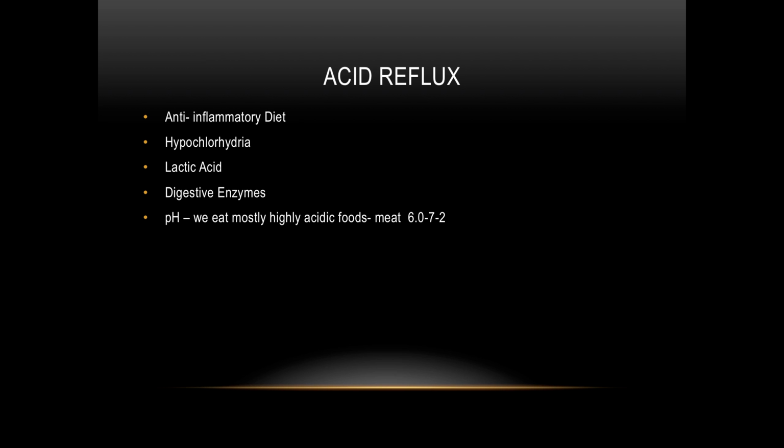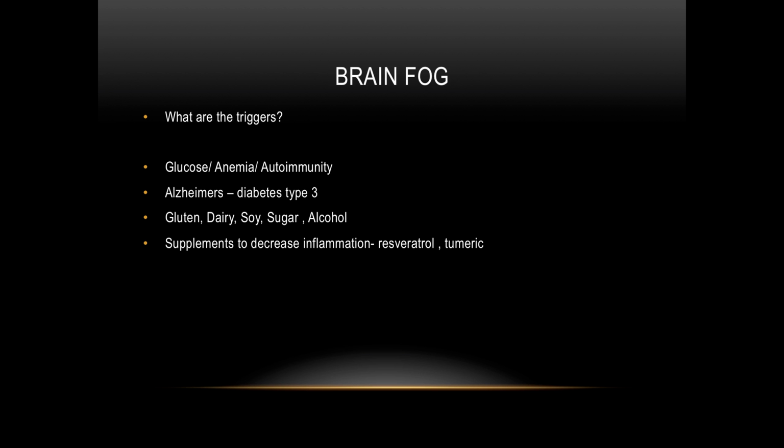With regards to acid reflux, again, we recommend an anti-inflammatory diet. We like to address the hyperchlorhydria issue, look at lactic acid, sometimes recommend digestive enzymes, and we need to balance out that acid-alkaline balance and the pH. So we like it right around that 6.0 to 7.2. So we'll have our patients do a pH strip in the morning just so we can analyze where the pH of their urine is first thing in the morning.